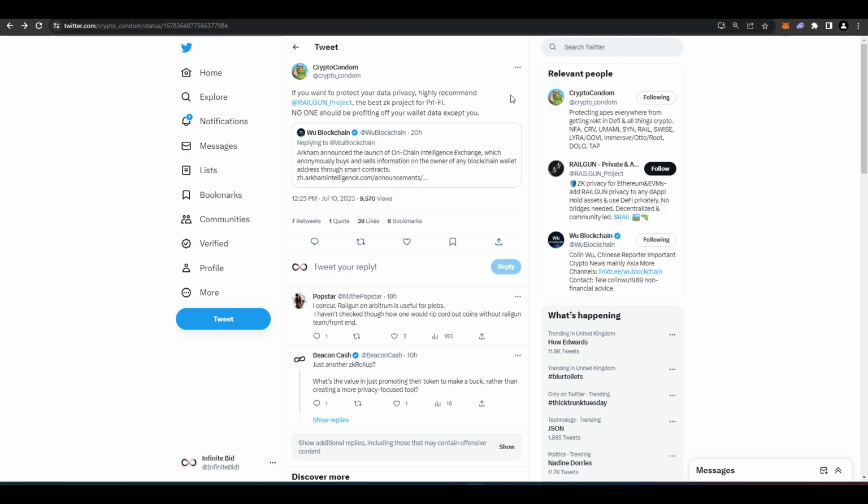The last thing I wanted to talk about today is just privacy projects, just generally. So we have this tweet here saying, if you want to protect your data privacy, highly recommend Railgun project, the best ZK project for privacy finance. No one should be profiting off of your wallet data except you.